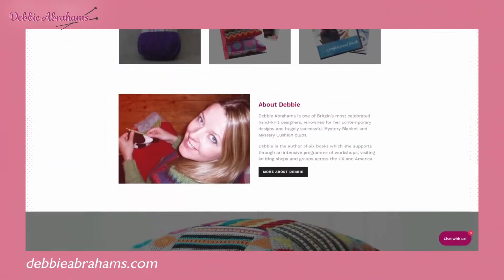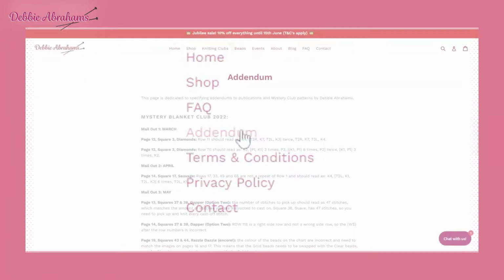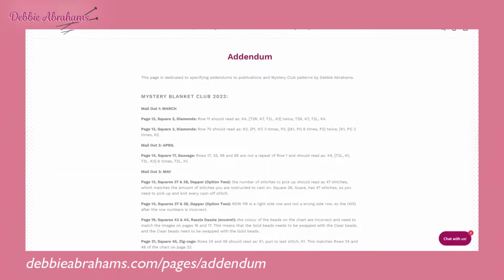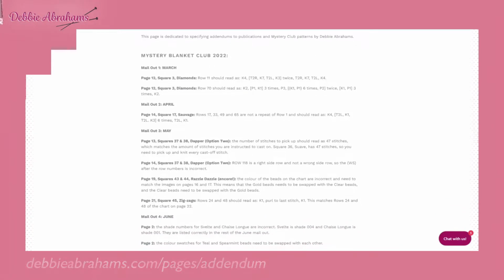Just a couple more things then. On the website, if you scroll down on the homepage to the bottom, there is a section called Addendum, and in there I will include any corrections. Hopefully we won't have many, if any, but if there is anything that crops up that's reported to me, I do add it straight away to the addendums on the website, and we will also send you an email to let you know if there has been a correction.